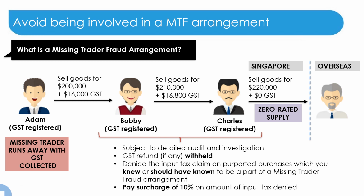In this example, there are only two intermediary entities, Bobby and Charles. However, in reality, there could be several intermediary entities to distance the missing trader from the exporter. Crime syndicates would also approach legitimate businesses to be a part of the supply chain, attempting to pass off fraudulent transactions as legitimate offers with attractive business deals that would sound too good to be true. In some arrangements, the transactions only exist on paper and no goods are actually sold or exported. The appearance of the transactions is solely for the purpose of claiming fraudulent GST refunds.